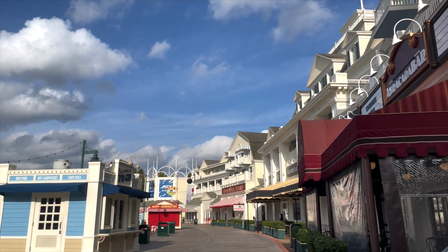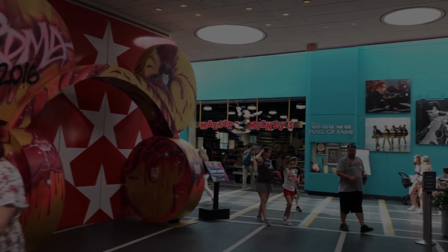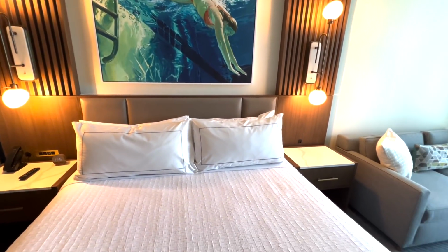Disney World's got so many resort options to choose from, but if you can pinpoint your personal preferences and figure out what hotel's going to provide the best bang for your buck, so much alliteration in this video, then you'll be golden and ready to take on that 2022 vacation at the most magical place on earth.